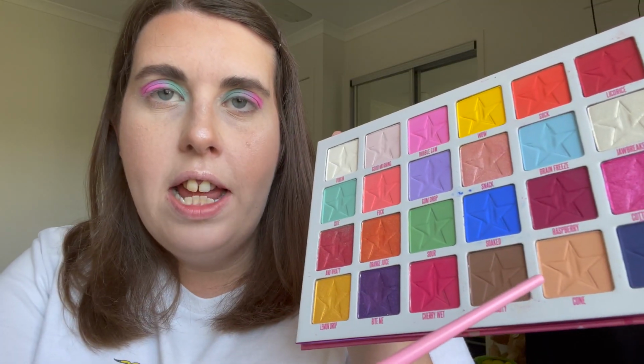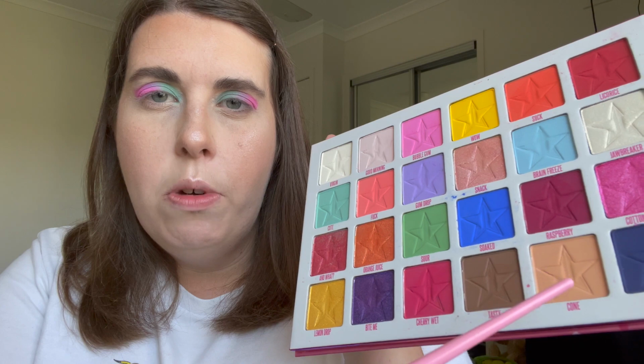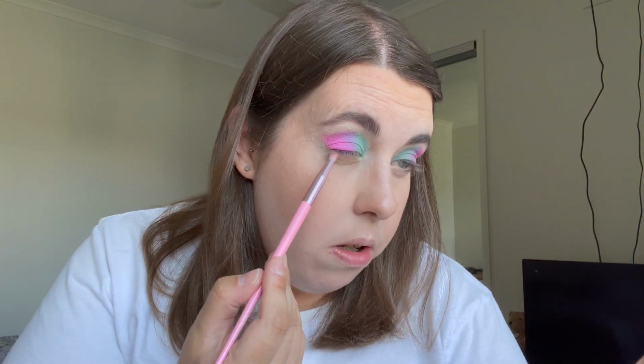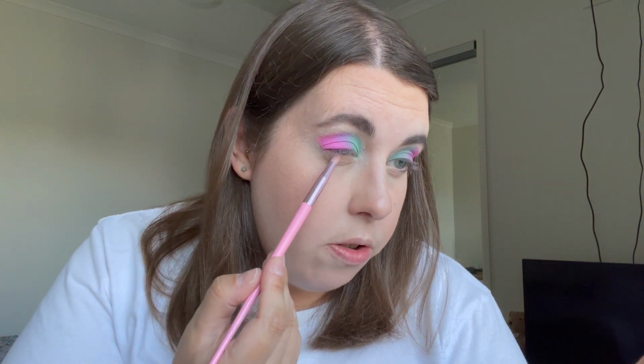So I think I'm gonna park the cut crease for now and think of something else to do with that shimmer, and instead next go in with shade Cone, which was this sort of light brown peachy nude shade, and I'm just gonna pop that on the bottom part of my eye, just underneath my bottom lashes. Hoping this is actually going to be quite subtle, because again, I really want these pastels I've got on the top part of my eye to really be the focal point of this look now.